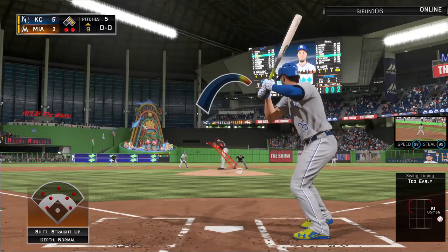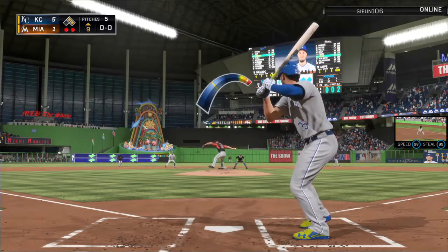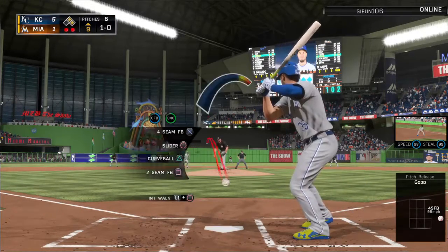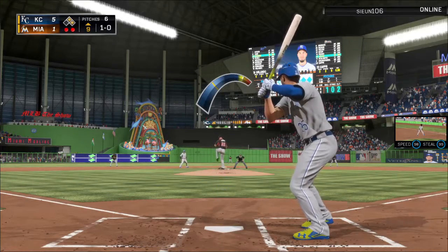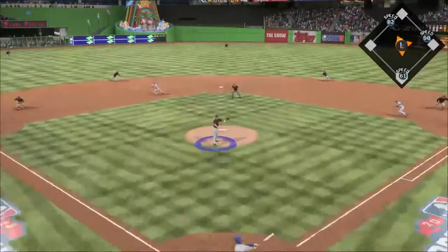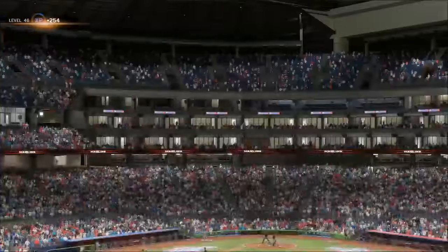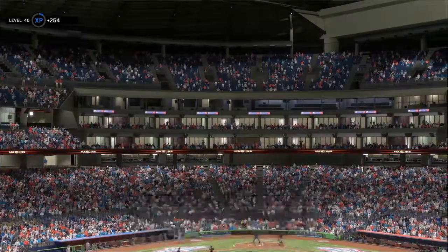Eric Hosmer will stand in. He flew out his last time up. The fastball here as he'll take a look at ball 1, 1-0. A curveball hit right back at him. And he'll flip it onto first, and with it, that ends the inning.